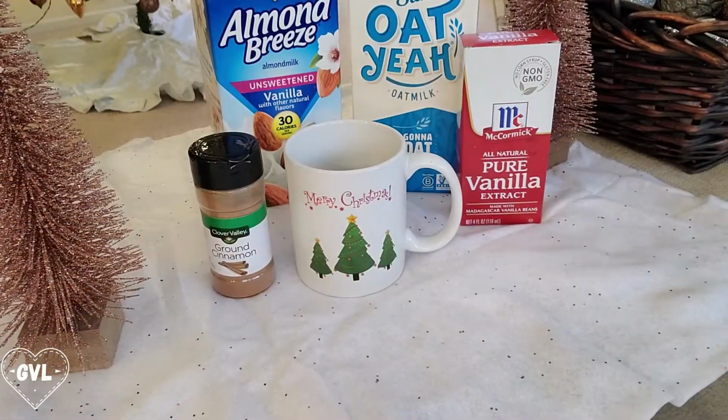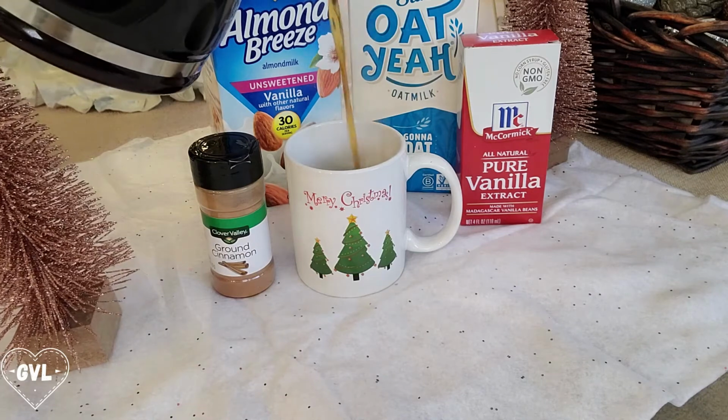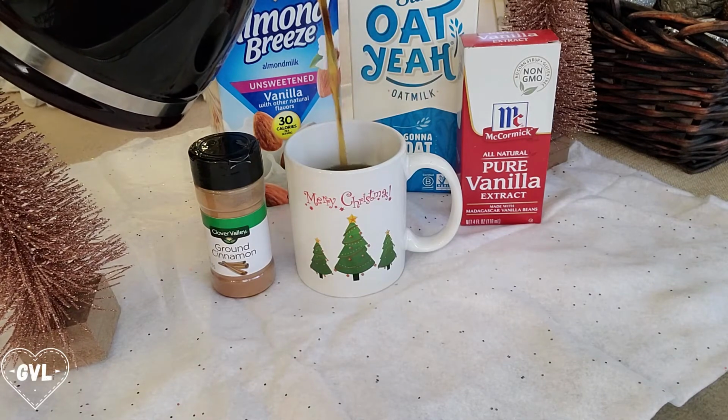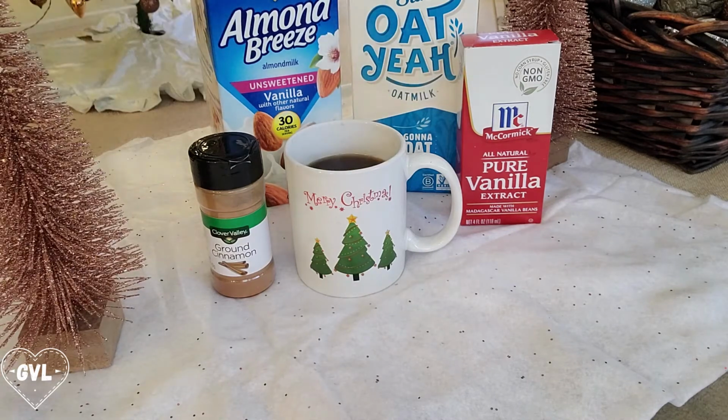This next drink is the Keto Cinnamon Coffee. Fun fact, if you mix flavoring with your coffee as you're brewing it, it ends up tasting just like your flavoring. So you'll want to go ahead and start off with brewing your ground coffee and cinnamon together and just brew as you usually would.